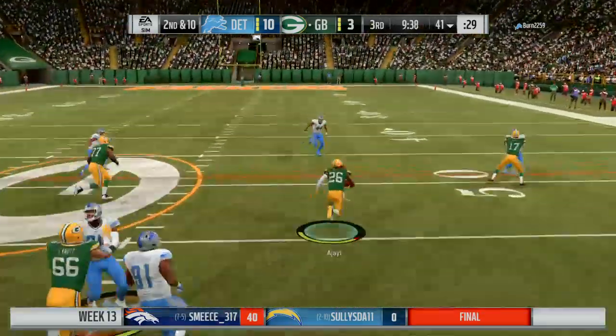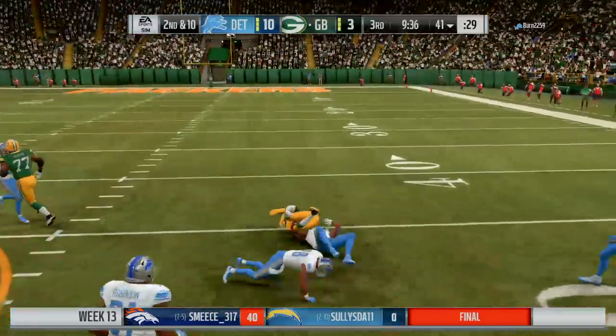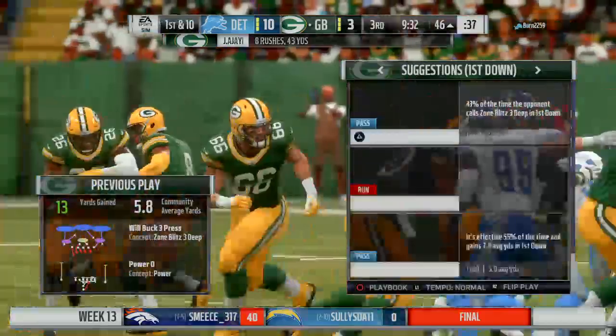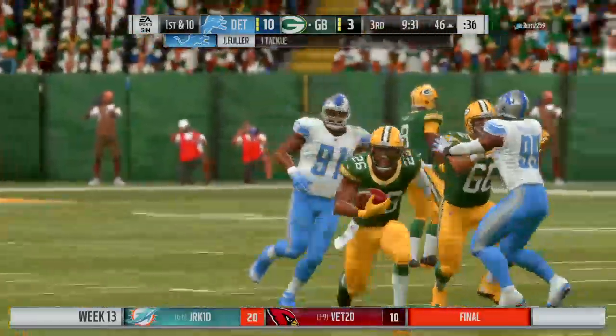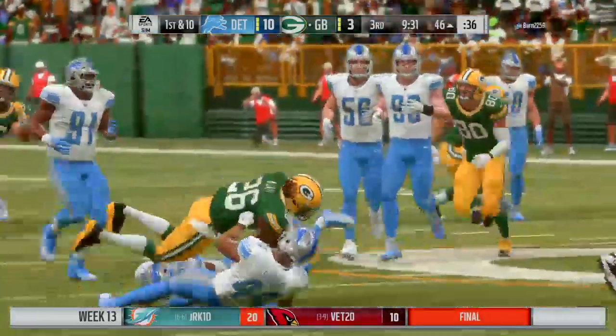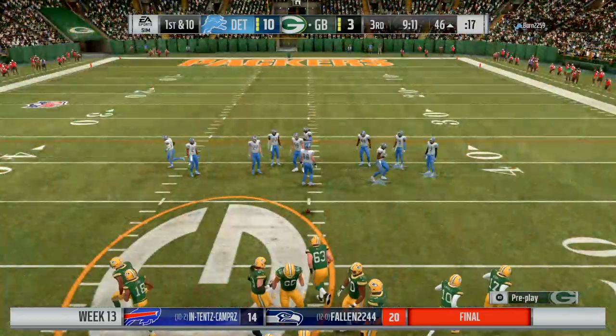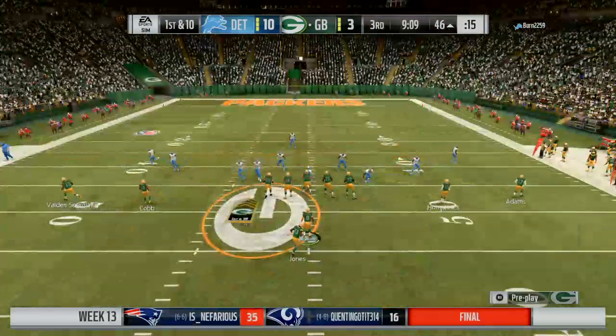Here's Ajayi. And an alley to run. And he'll be taken down, but not before he gets into enemy territory. They give him 13 yards there on the play and a fresh set of downs. So after the run by Jay Ajayi, here's 1st and 10.